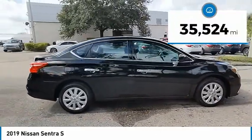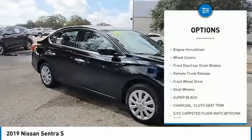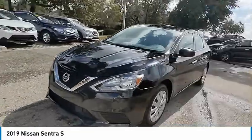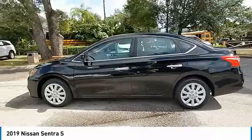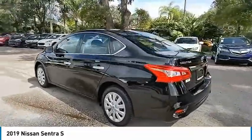Here are some of this vehicle's great options: tire pressure monitor, brake assist, traction control, stability control, engine immobilizer, wheel covers, front disc rear drum brakes, remote trunk release, FWD, steel wheels. This isn't just a vehicle, it's an experience. So stop in for a test drive today.